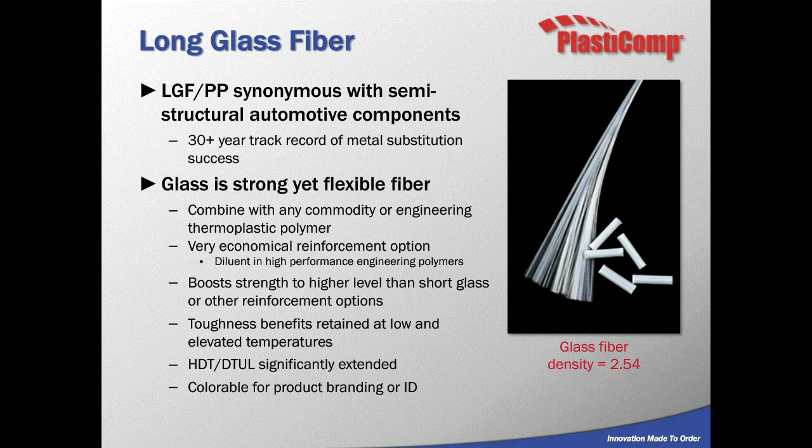When you take a look at glass in itself, it's strong, yet it is flexible. And certainly it makes a great reinforcement for a whole range of thermoplastic materials.